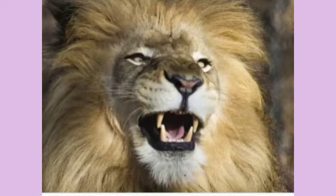Second one, animals such as lions, tigers, foxes and dogs have very sharp and pointed front teeth to tear the flesh off other animals. Next we are going to learn what animals tear the food. Look at this picture. They have sharp and pointed front teeth, so they can easily tear the flesh of other animals. So these animals tear their food.